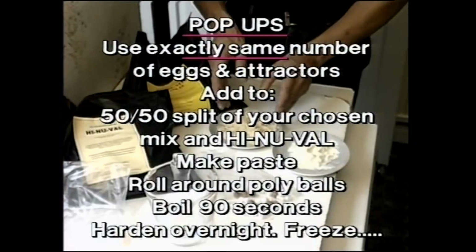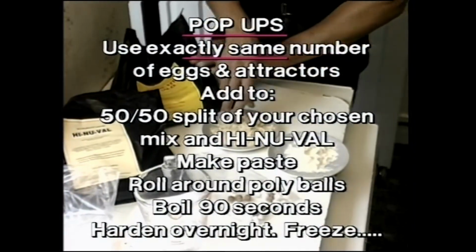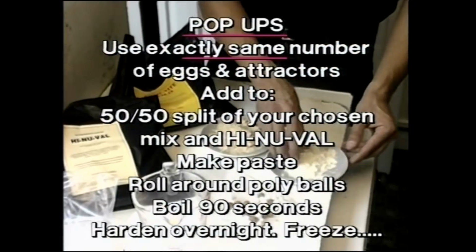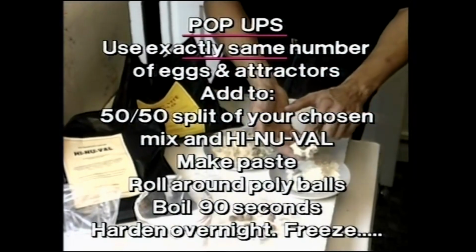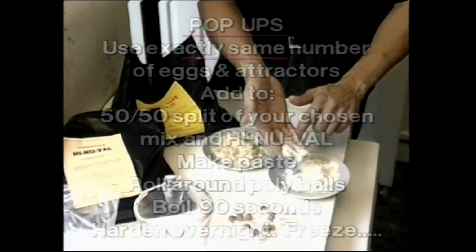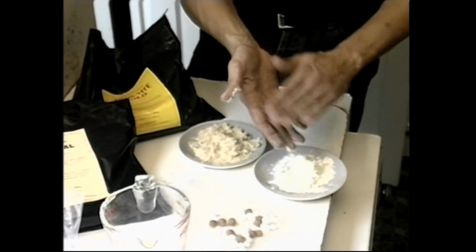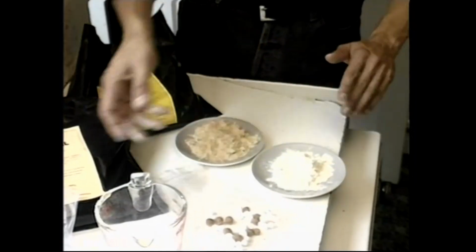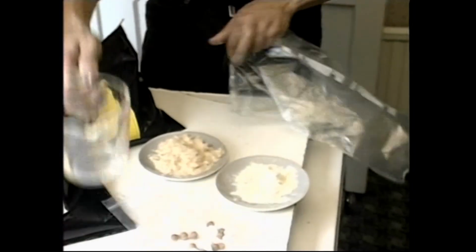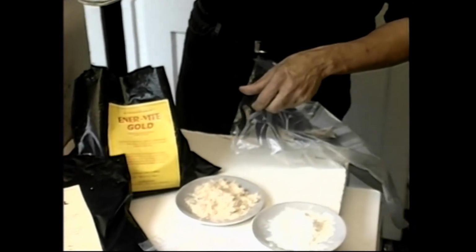The way to do that is to compromise, and that's to use 50% of your normal base mix, which in our case is the Enovite Gold birdseed, and 50% of the protein mix. As you can see, protein powders are very fine, and when you make a boilie consisting of a protein powder, the skin on the outside is very tight and doesn't let in water. So what you need to do is just add 50% of each. Make sure it's exactly the same quantities.